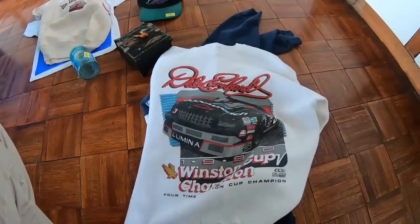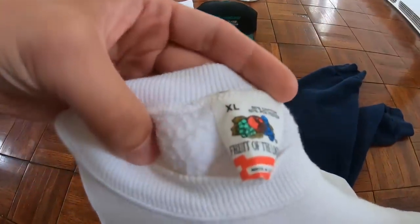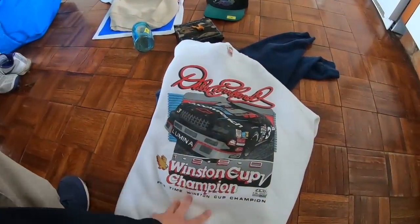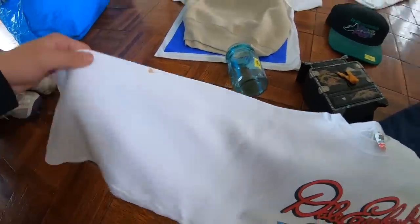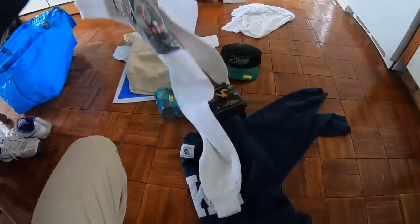But Dale Earnhardt sweatshirt. This is a nice one. This is going to be a keeper. I think, see, this is size XL. The old Fruit of the Loom logo. Made in USA. This is an awesome sweatshirt. Dale Earnhardt with the big design on the front, you got the raglan. It does have some staining, but if you're trying to resell this, this would still sell, even with those kind of stains. This is just an awesome looking sweatshirt. I'm going to end up keeping that.